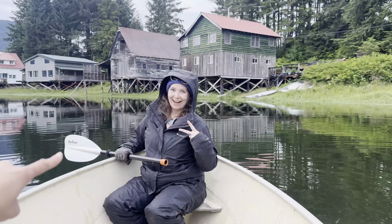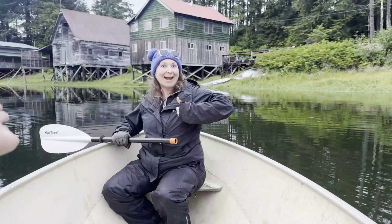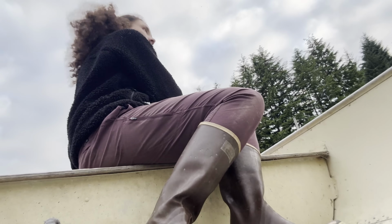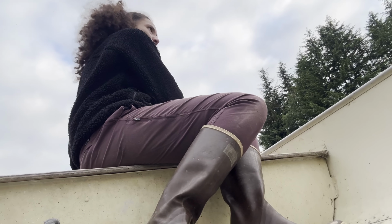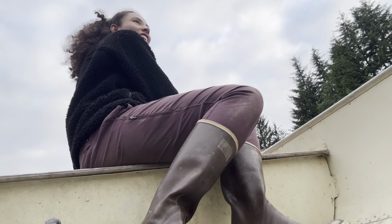I'm with my friend Kelsey on our first ever boat ride with the Seahorse 7.5. And I'm terrified, but I have Kelsey. She's wonderful. Okay, so I sit here. I'm just gonna go really, really slow. Let me make sure it's low. Not too low or it'll stall. Okay.